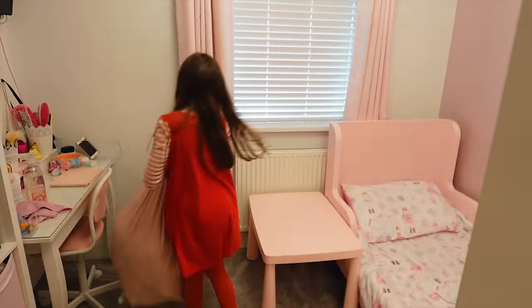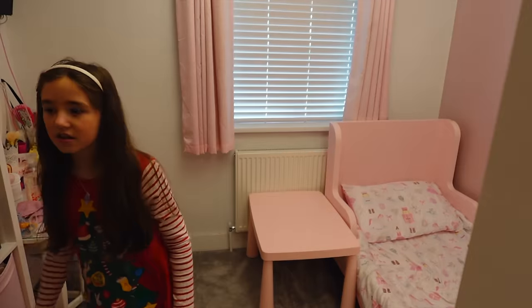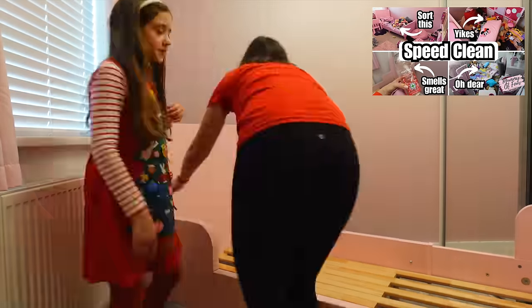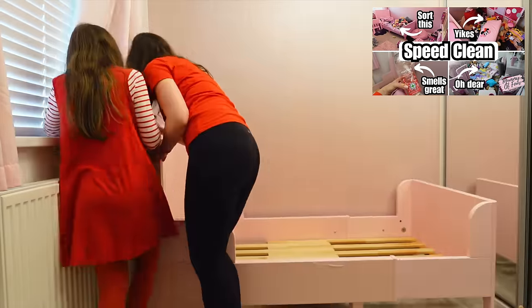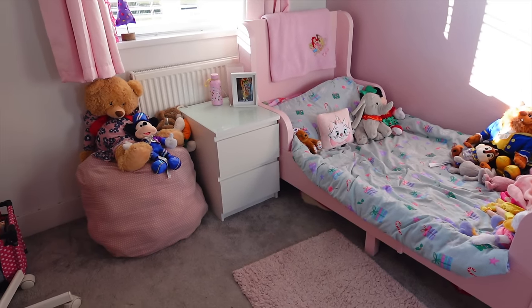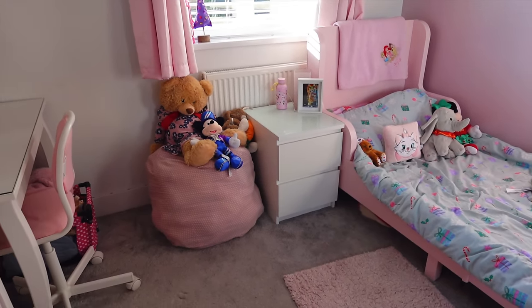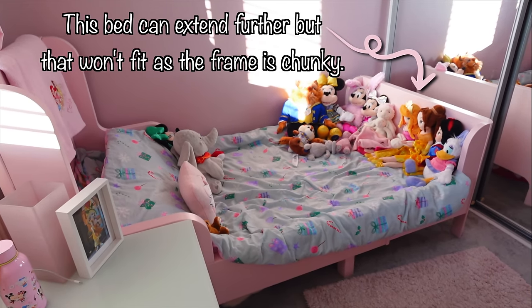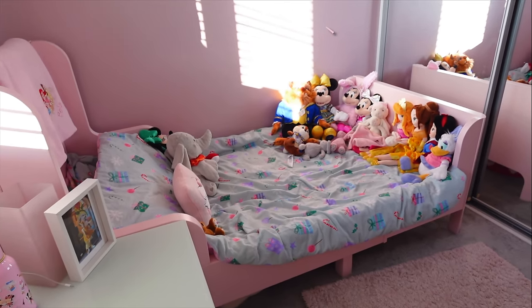If you saw some of my recent videos, like a big speed clean I did where I was sorting and moving some furniture around in Bella's room, and various vlogs where you've heard me chatting, then you'll know that I've wanted to do something with Bella's room for a little bit. Actually, there's little bits I want to do with each of the children's rooms, but today we're focusing on Bella's, largely because her bed is not working for her now. She's just getting taller, she's getting older, she needs a big girl's bed.